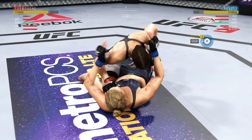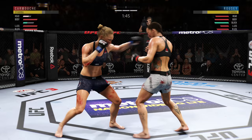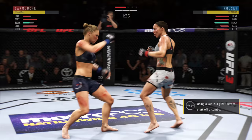Back to the stand-up now, both fighters upright. Another shot. Carmouche gets caught with that punch. Don't be afraid to get that head off the center line. Very nice leg kick there by Ronda Rousey.